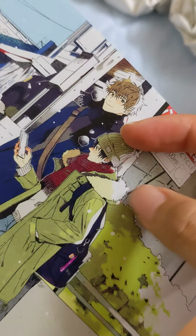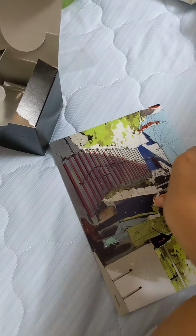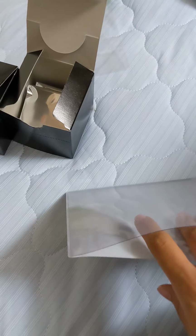Okay, opened it. This is actually really nice. It's like really thick material. And I can throw stuff in there. This is so cute. It's a little tight though, so not a lot. Oh, it's so cute. Okay, stop.